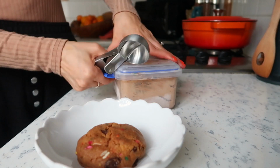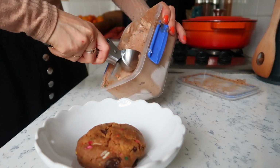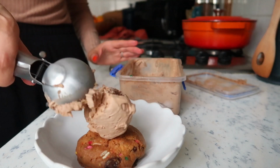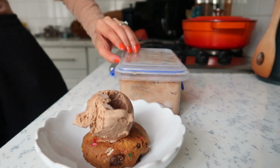I mean, if you wanted to have this after dinner or have any other snack that you would choose, it's delightful. But just look at how soft and beautiful this ice cream is, and combined with that warm cookie, it's just the best. Honestly, I can't tell you.